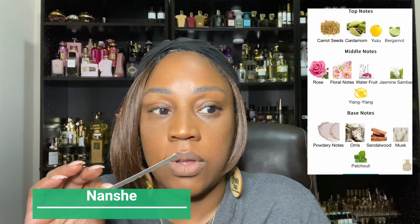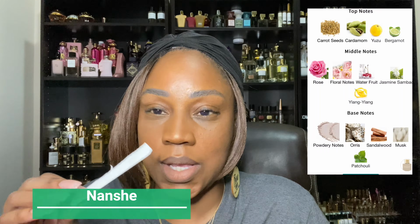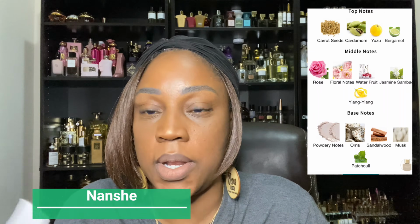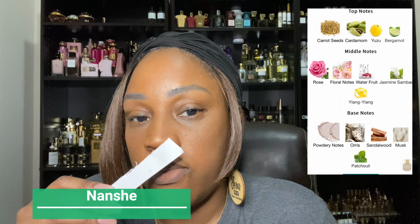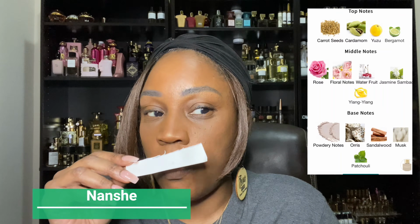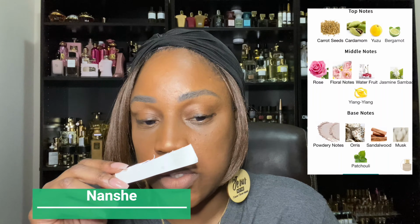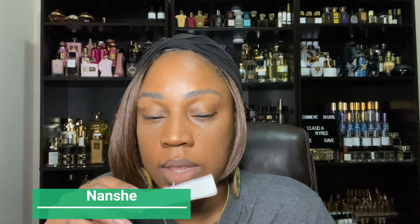This has a carrot seed note. And I'm really getting into carrot seed. Carrot seed is a note that has that sweetness that you would get of a carrot when you're chopping it up. Say you put it in a meal or something, it's that sweetness to it, right? But then they top it off with cardamom and rose, and there's a watery fruit in it. I think it's what makes it so easy to wear. You know, it's a very clean note. It has powdery notes and orris and sandalwood. So that's where you get that powdery, fresh out the shower, clean scent.